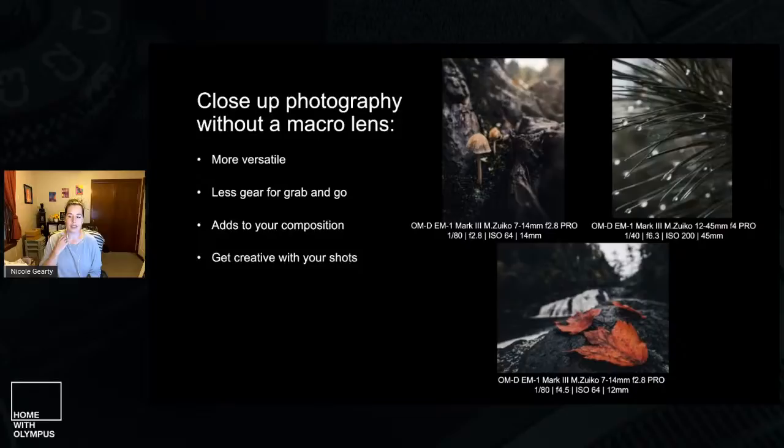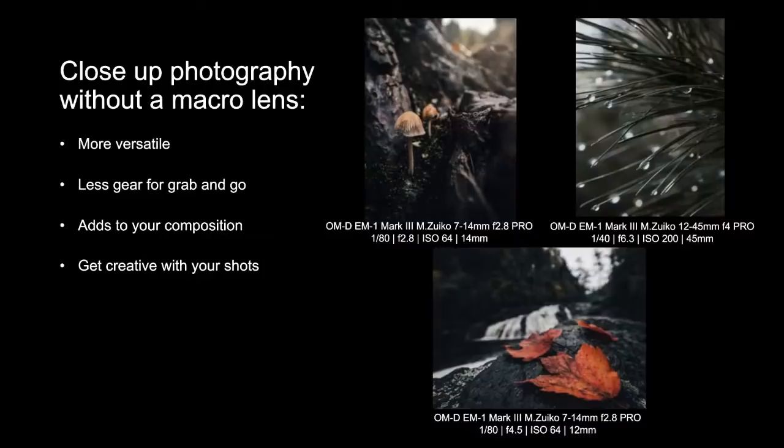So I find if you want more versatility and you want to be able to go out with just your camera and just one lens, maybe choosing a macro lens wouldn't be right for you. Maybe you want to use the 7 to 14 millimeter or the 12 to 45 millimeter. You can capture a lot more, if you see a little squirrel run up, or if you're also doing landscape, if you're hiking a mountain, you want to get to the top and do landscape, but you don't want to bring a full gear kit with you. Maybe one of those lenses might be a better option versus a macro, even when you're doing close up.